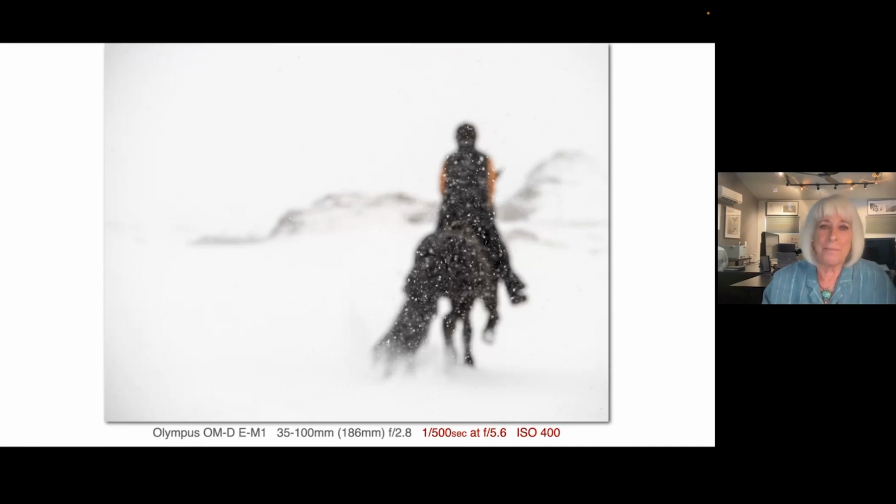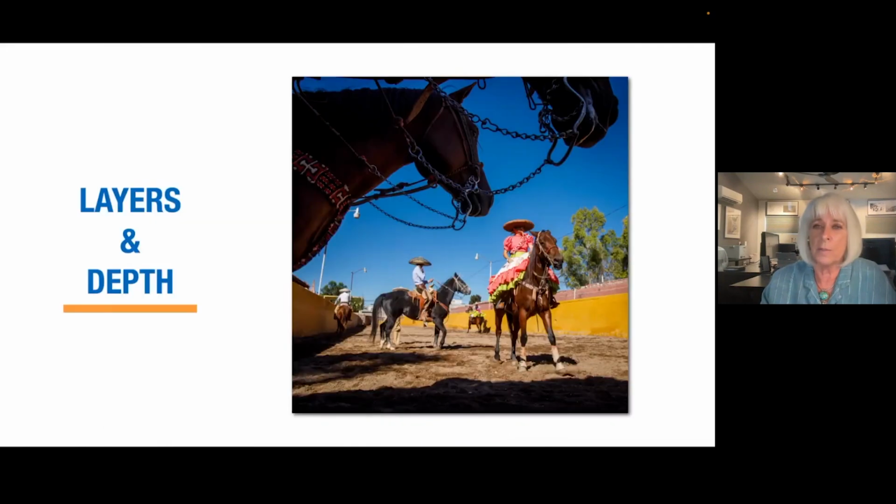And here I just focused any place except for on the horse, because it was snowing so dramatically in Iceland. And that's what I wanted, that feeling. And that's why I encourage people to think in terms of layers, because a camera is a cyclops. We have to put depth into our images.